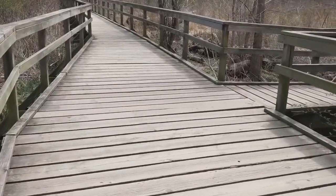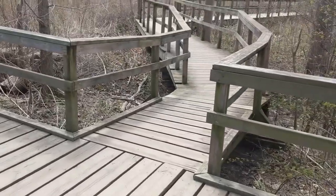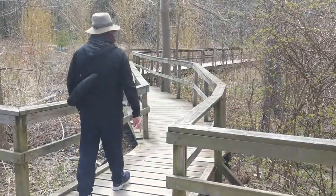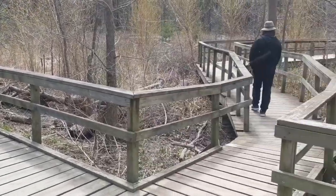And here we have a fork in the road. Go that way, or we could go that way. I guess we're going that way.